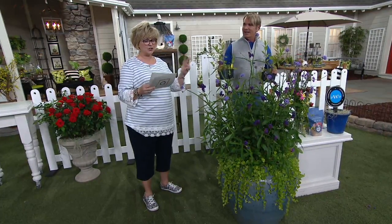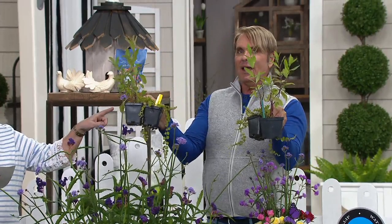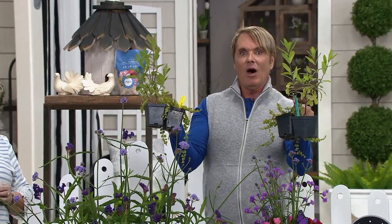So again, you're getting 2 Verbena, that's what these are. And this is how they're shipping. And by the way, 2 Creeping Jennies. And I'm holding them like this because it gives you an idea. It's like, oh, there's enough to do 2 pots.